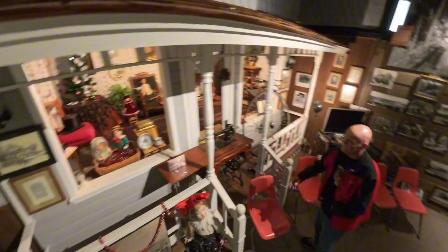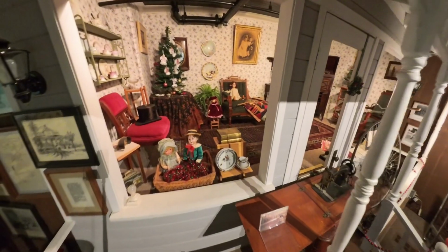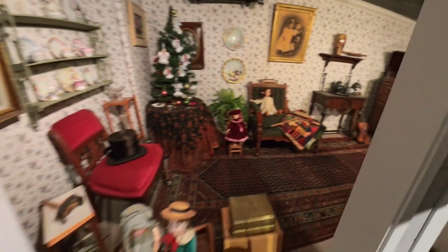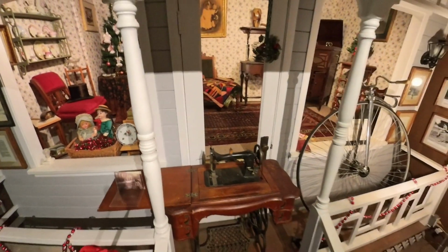Well, this is a model of a Victorian home that would have been in Sanger about 100 years ago. Filled with cool stuff. Yeah, I was saying it'd be fun to try to ride that bicycle.